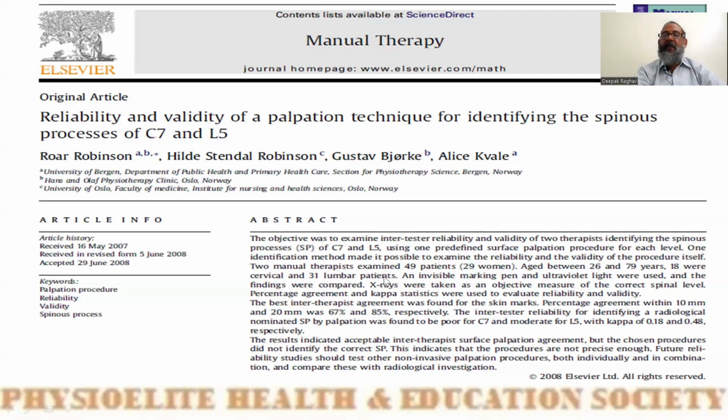two manual therapists examined 49 patients, 29 women, age between 26 and 79 years, 18 cervical and 31 lumbar patients. An invisible marking pen and ultraviolet light were used, and the findings were compared. X-rays were taken as an objective measure of the correct spinal level. Percentage agreement and kappa statistics were used to evaluate reliability and validity.